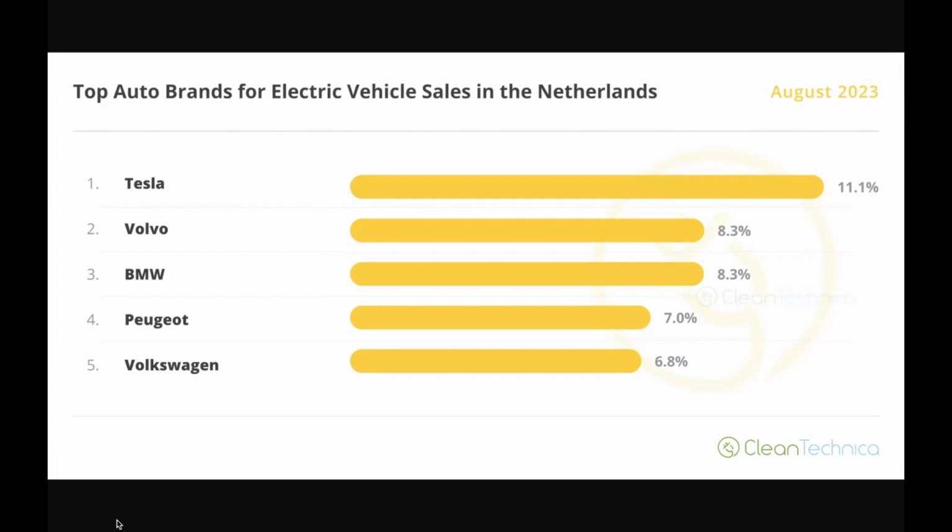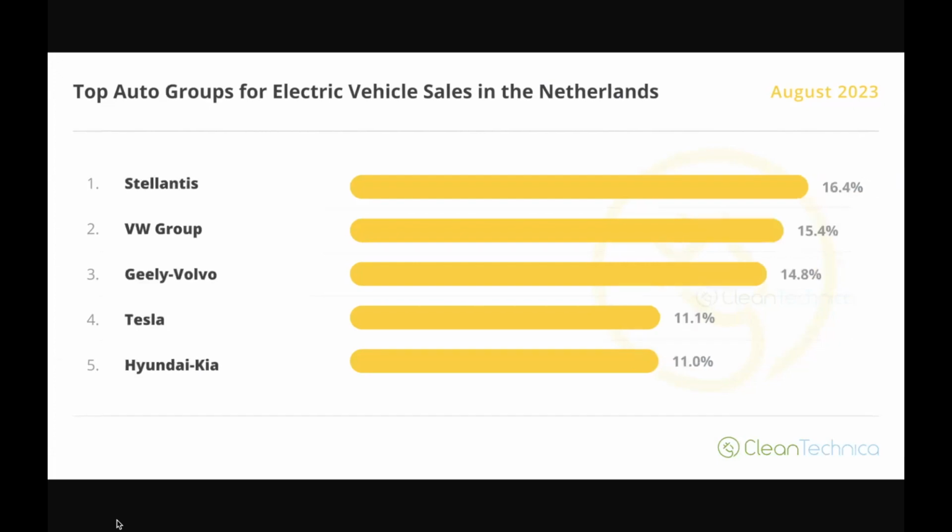It's the best lifestyle I've seen anywhere in the world. But you see BMW also doing well here, and Peugeot and Volkswagen. If we go from auto brands to auto groups, Tesla drops from 1 to 4, because Stellantis, Volkswagen Group, and Geely Volvo have so many brands and a whole different diversification approach. But you see Stellantis out on top. That was a bit surprising to me. They have so many models, but still, I thought Volkswagen Group or Volvo would be at the top.